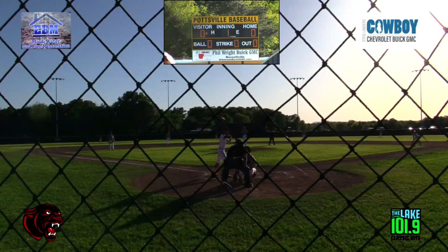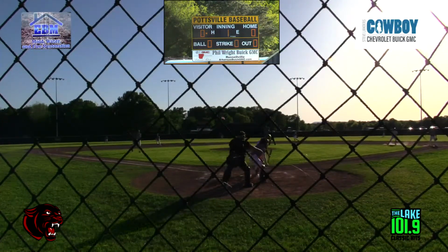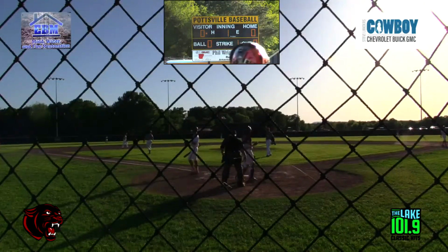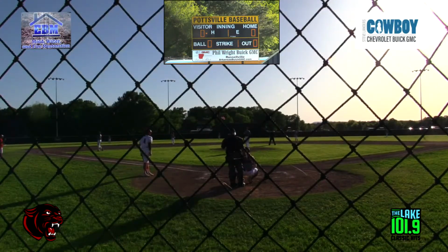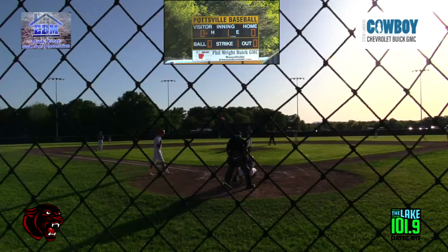Case comes to the plate with a runner on first, outs here at the top of the first inning. The pitch from Spears. He tries to get out of line. Boy, don't stab. Don't stab.